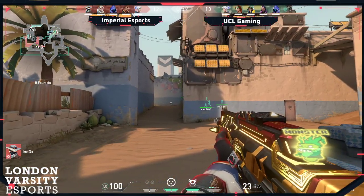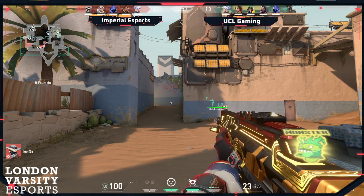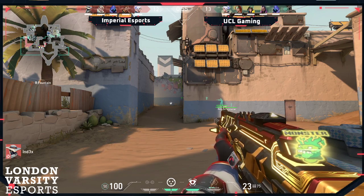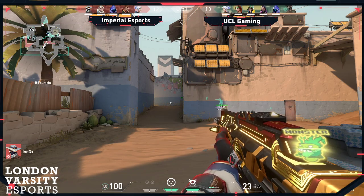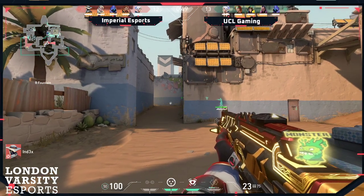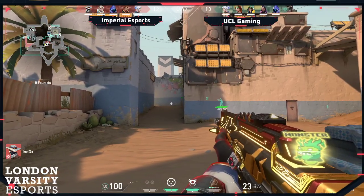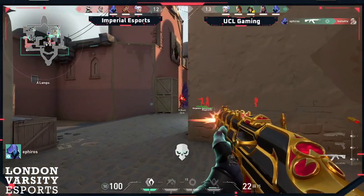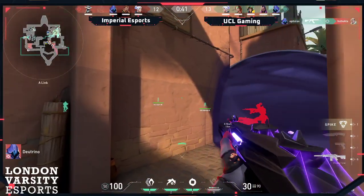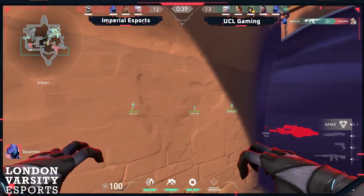And look at the positioning here. They're just playing very passive on A site, and Wasi, it looks like he might be rotating back. He's playing very, very deep, and he is rotating back to A site, just as Imperial would do. Wasi's rotations are perfect. He's reading the play really well right now. As Imperial just Wasi magnets at the moment, and Afiros takes down Indiate.